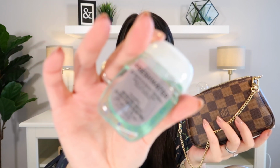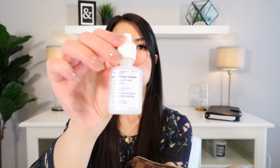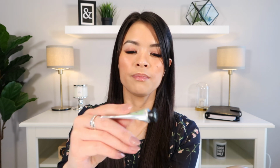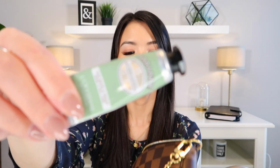I've got my hand sanitizer, this fresh water from Bath & Body Works. I don't know if it's gonna focus. There we are. There's my eye drops. For those of you that may not know, I wear contacts, so my eyes do get dried quite a bit. Got the L'Occitane hand cream. I've got one here. I see I've got another one in here too. So there's the other one right here.